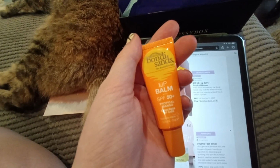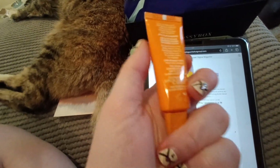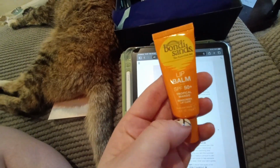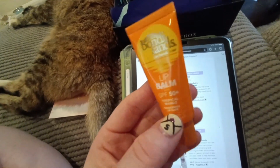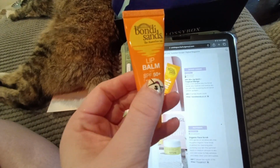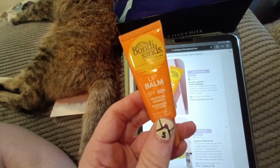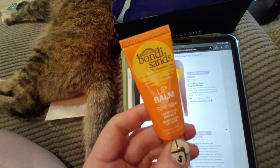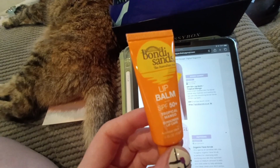Well, that was very informative there, Glossybox. Well done. This is a full size worth $4.99. Yeah, this is a good little thing to include here. I am terrible at remembering to protect my lips from the sun, and they are dry and flaky anyway, so this is nice. And 50 plus as well, so that's a really good level of protection. Now, lip balms, for those of you who don't know, a little bit of a life hack, also really good for protecting the tops and outsides of your ears and your nose, and the little crevices in your nose.